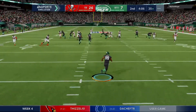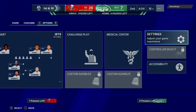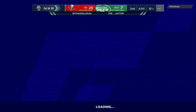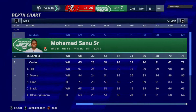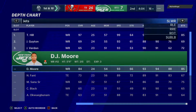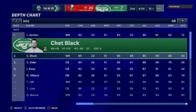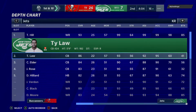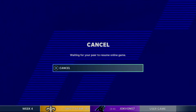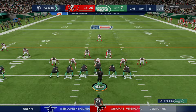Looking up into the lights, and he muffs it. What a play! And some good special teams coverage. As they bring him down just outside of the 15-yard line. The New York offense taking over for their next possession.